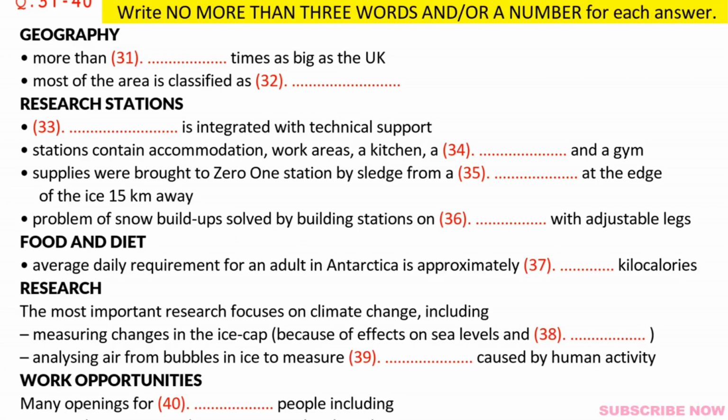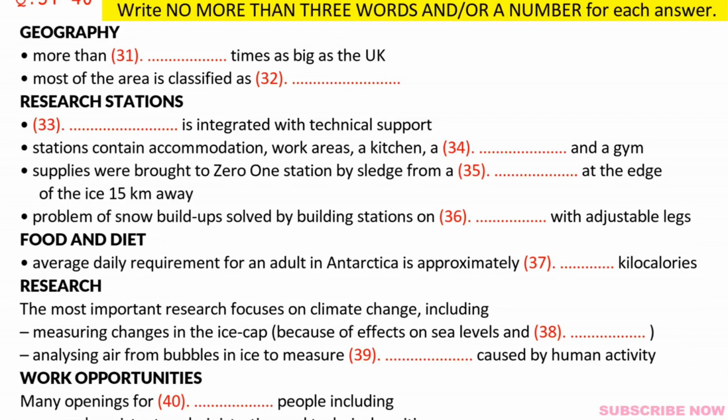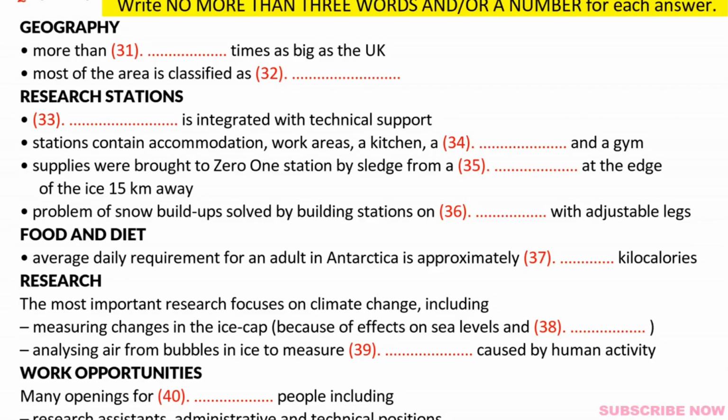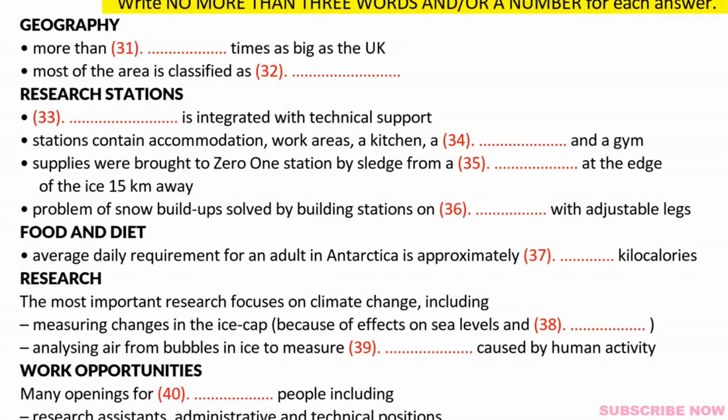The research stations are really self-contained communities of about 20 people. There's living and working space, a kitchen with a huge food store, a small hospital, and a well-equipped gym to ensure everyone keeps fit in their spare time. The station generates its own electricity and communicates with the outside world using a satellite link. Our station, 01, had some special features. It wasn't built on land, but on an ice shelf, hundreds of meters thick. Supplies were brought to us on large sledges from a ship 15 kilometers away at the ice edge.